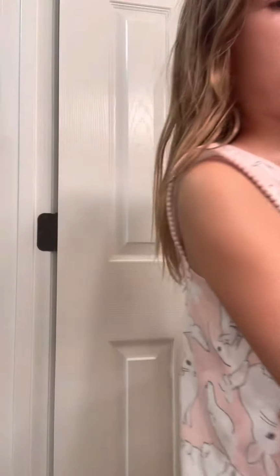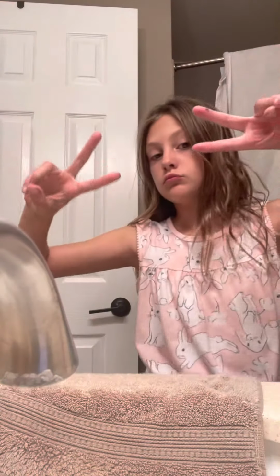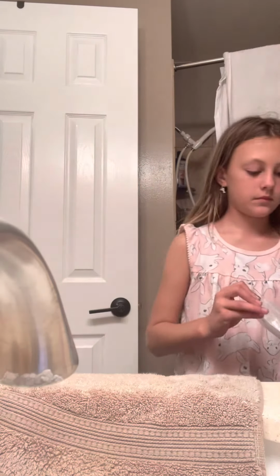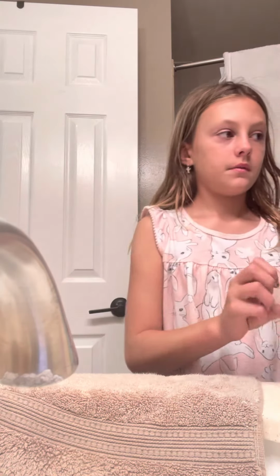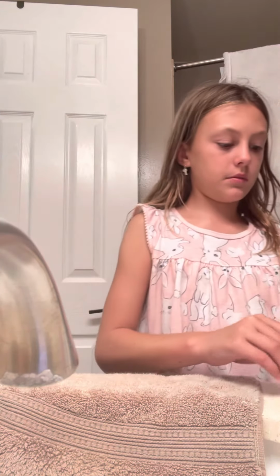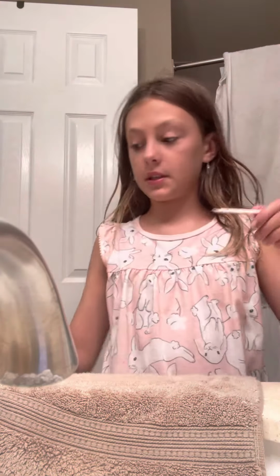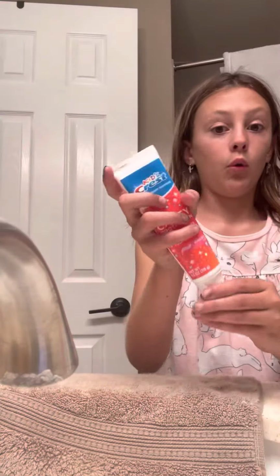Okay, next, I'm gonna brush my teeth. Wash my hands. Then put lotion on my face. Come over here. Okay, so then I open this up. I open it all the way. So this is a travel toothpaste kit. This is my toothpaste. Whoa, I just shook.